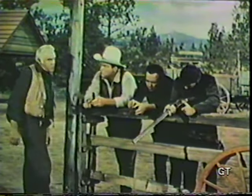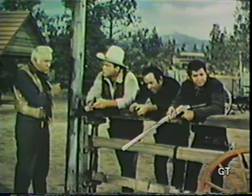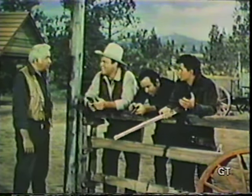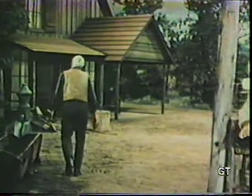Well, let me tell you once more. When you were hired for the job, there was absolutely no mention of guns. Now, I know Jack, he has no intention. You talked it over. Jack, come on out here. There's something for you to settle.